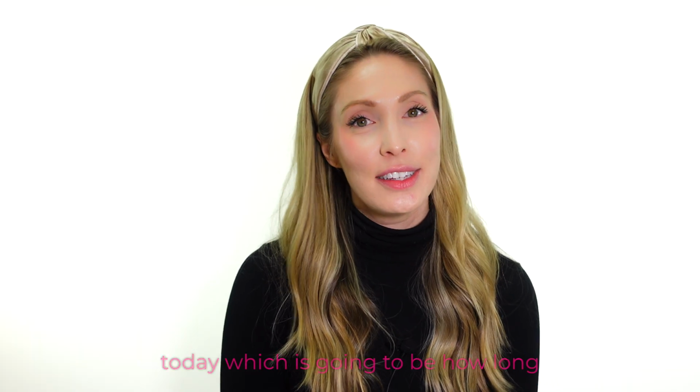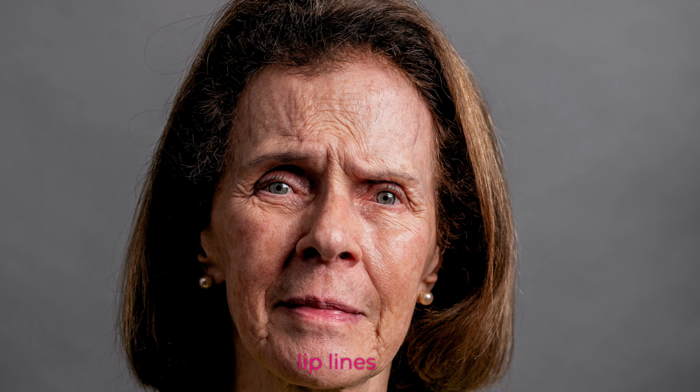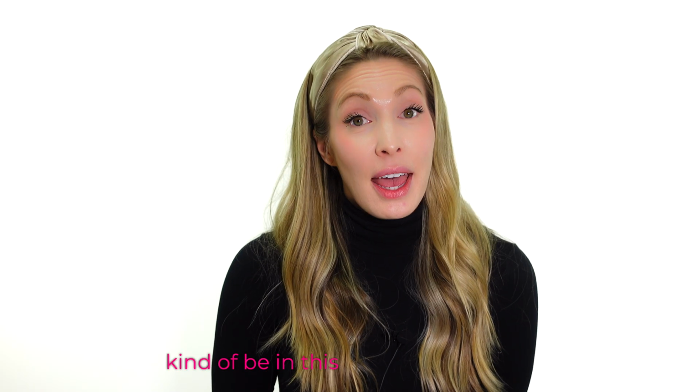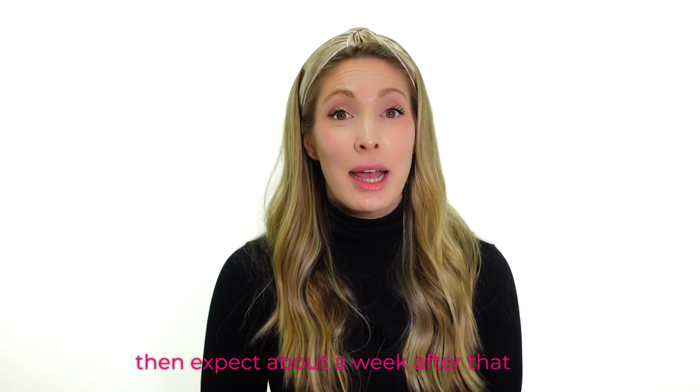Move into the last section today, which is going to be how long after CO2 laser will I see results? This is the $1 million question for everybody, because let's say you're on day 3 and you're like, how much longer? But it just depends on the settings. If you're in your 60s and the provider that you had was treating your lip lines or a little bit of laxity, then yeah, expect to be in this recovery mode for 2 weeks. If you had lighter settings and, let's say, you were treating some acne scars or something like that and you had a fractionated CO2, then expect about a week.